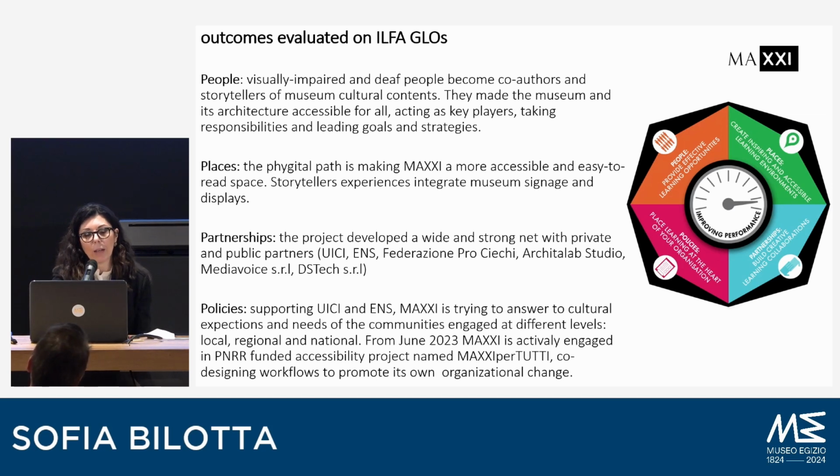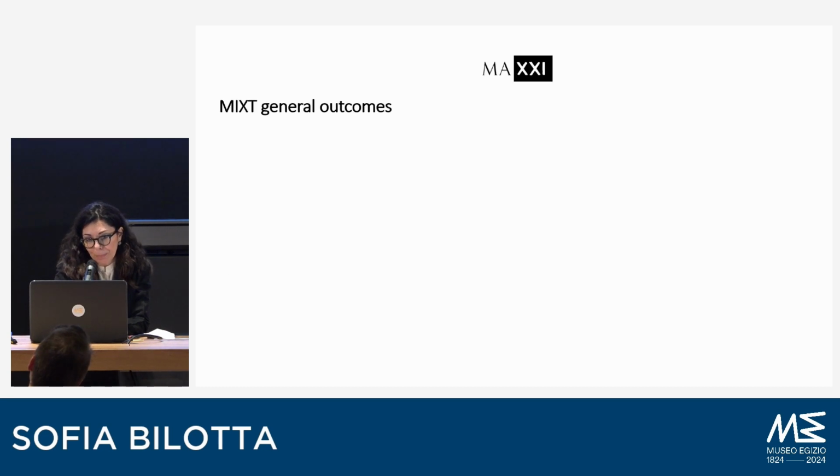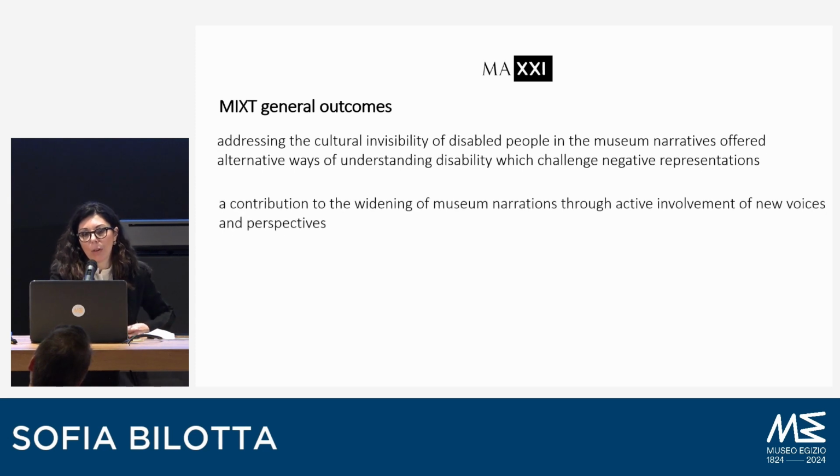And then policies, because we maybe, I hope so, gave a contribution to the national policies on the public use of Italian Sign Language, but also changed the policies inside the museum, because the budget of the Public Engagement Office has been doubled since the project, and we finally engaged with the PNRR MIC project for an important amount of funds. The general outcome was obviously addressing the cultural invisibility of disabled people in the museum narratives.